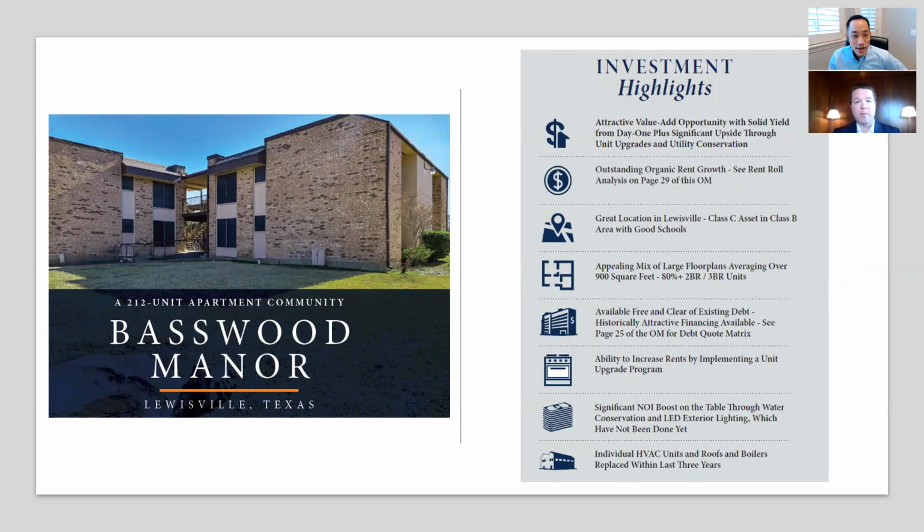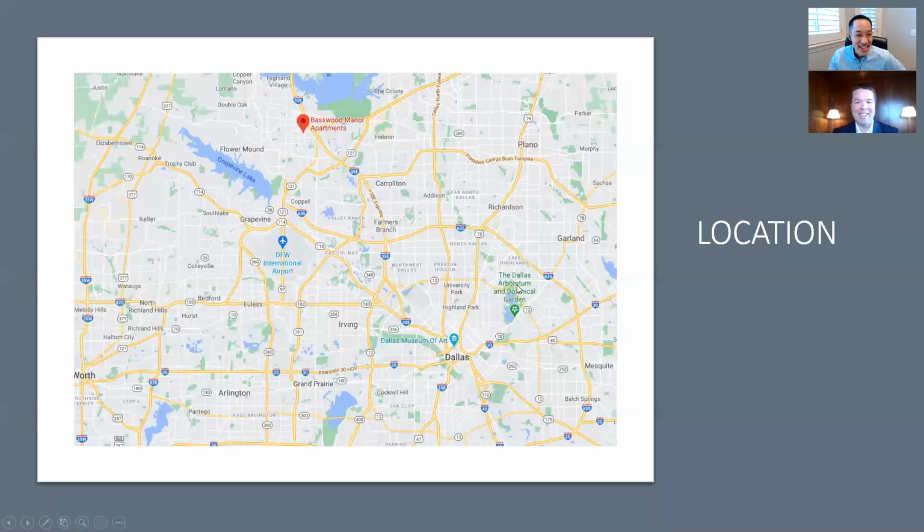I don't know how many times I've been asked, find me a C asset in a B location. I love that you put that in there. It sits right off of I-35. You can get to I-35 in a couple of minutes, and all the office and retail jobs along the Dallas North Tollway are close by.